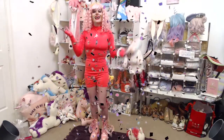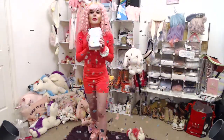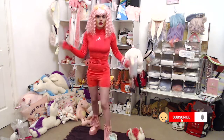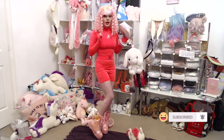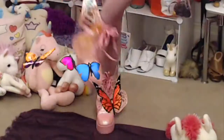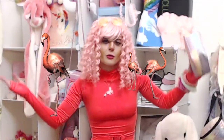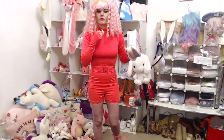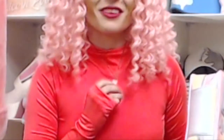Okay, so again, I'm a little bit upset because it's coming out kind of orange on camera, which is really frustrating. But it is hot pink currently. So this is the first look. I have my pink fairy butterfly shoes, my flamingo fizz wig. I have this little pink unicorn necklace.